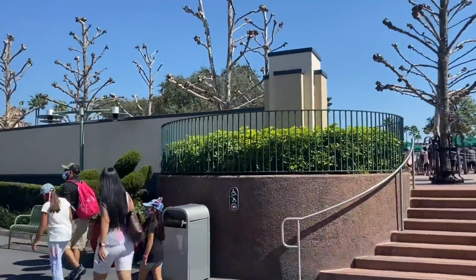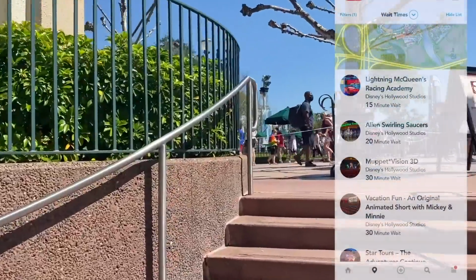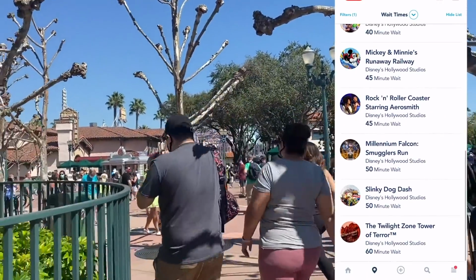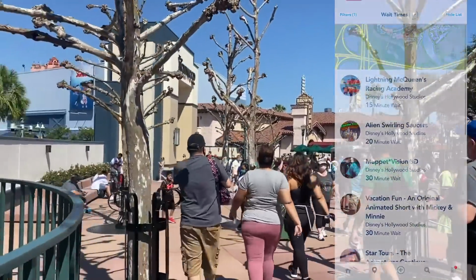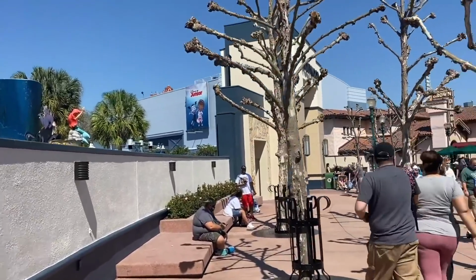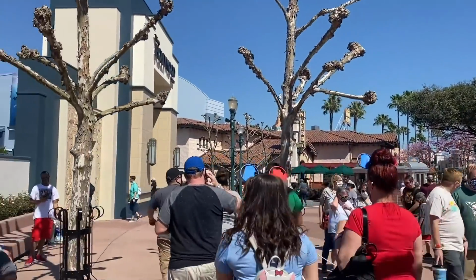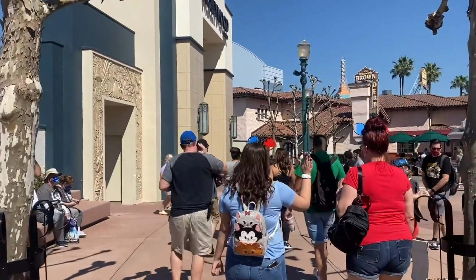Just did a wait time check. It's 1 o'clock now, and this is kind of a weird sweet spot time where people that were here this morning are starting to leave, but people can't park hop here yet either because they can't park hop till 2. So I feel like at 2 it's going to get a little more crowded again, and I see that reflected in the wait times, because Slinky's 50, that's the lowest I've seen it today. Mickey and Minnie's is 45, that's the lowest I've seen it today. Rock 'n' Roller Coaster is 45, I haven't seen it that low since this morning.